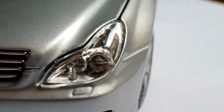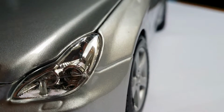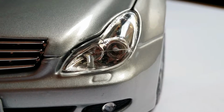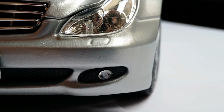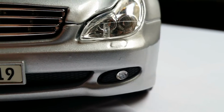You have the xenon bulb, and you have an orange, I guess this is a blinker up here. Indentation for the headlight washers. And down here you have the fog light, which is interesting because this is an actual light here, rather than just some paint. So props to Maisto for that one.